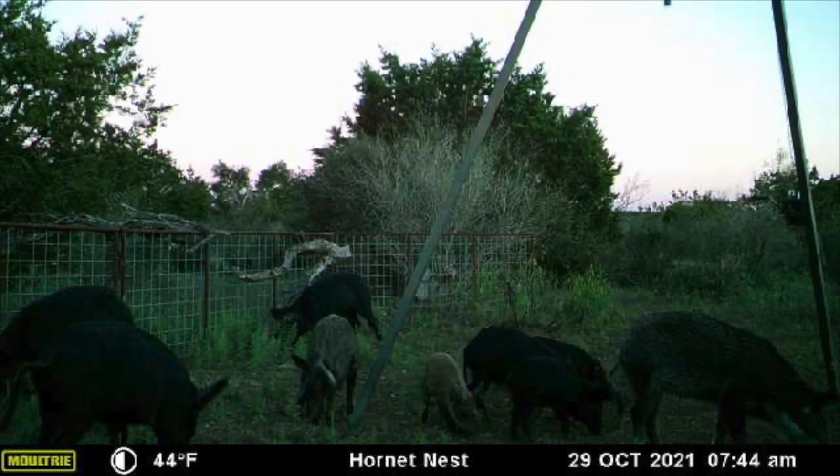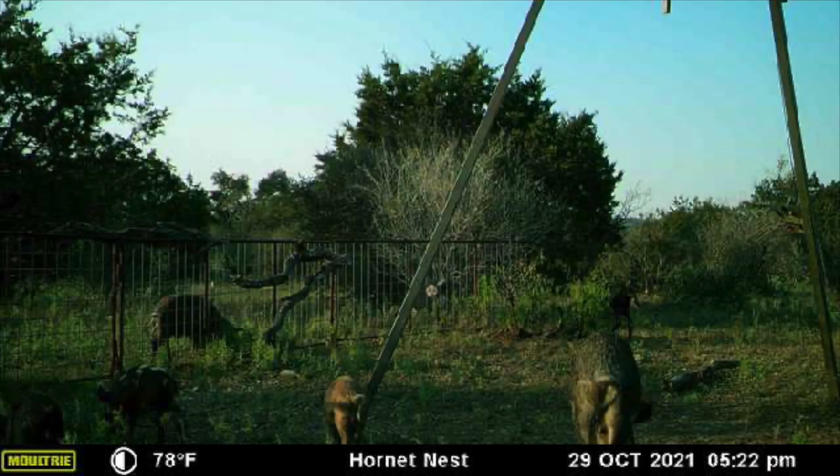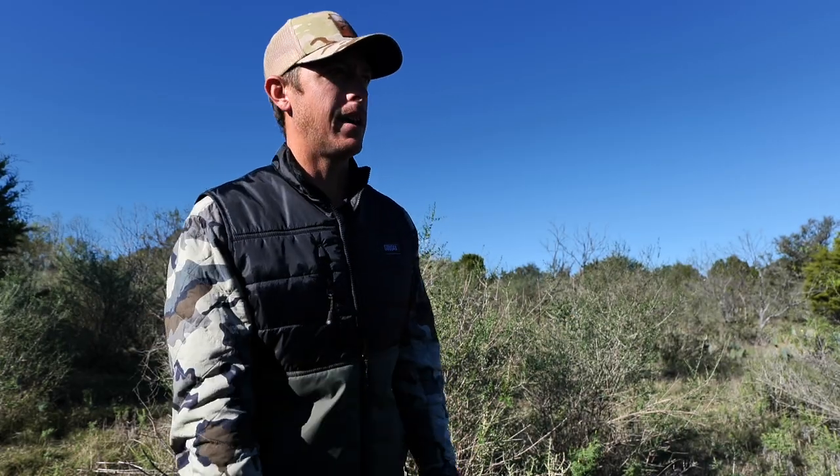So it's a battle. The deer, when the corn goes off, they come in for a little bit and then the hogs just end up running them out, even including this big boy. I don't even have a name for him yet.